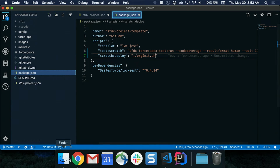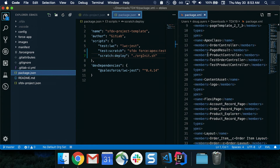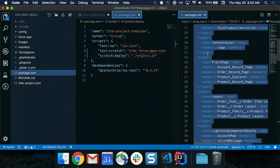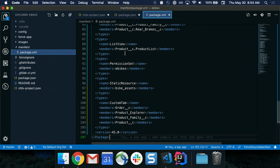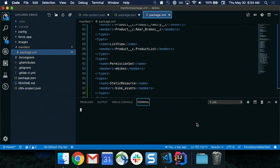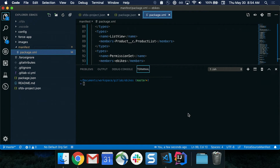Absolutely. Now, I already know from a package.xml that I've created earlier what metadata we want that represents our eBikes app. So I'm going to copy that and put that into the package.xml that came with our template. And then with the Salesforce CLI, I can retrieve that metadata. Using our new commands that went GA, I'm going to do force source retrieve. I'm going to pull that from our eBikes org, and then I want to specify the package.xml.